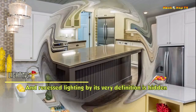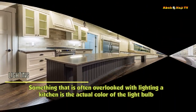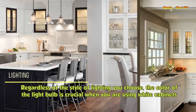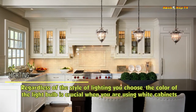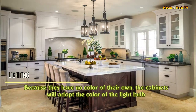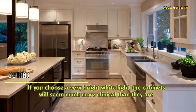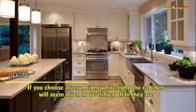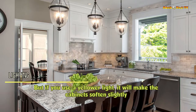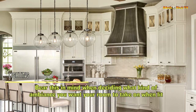Something that is often overlooked with lighting a kitchen is the actual color of the light bulb. Regardless of the style of lighting you choose, the color of the light bulb is crucial when you are using white cabinets. Because they have no color of their own, the cabinets will adopt the color of the light bulb. If you choose a very bright white light, the cabinets will seem much more clinical than they are, but if you use a yellower light, it will make the cabinets soften slightly. Bear this in mind when deciding what kind of ambience you want your room to take on when lit.